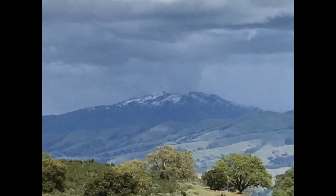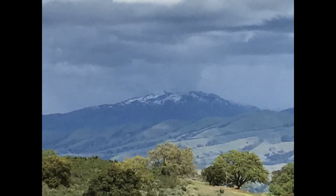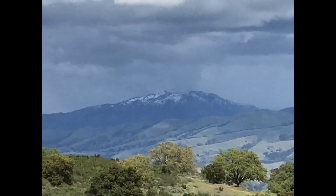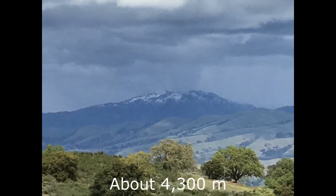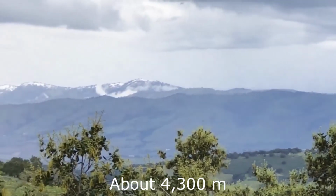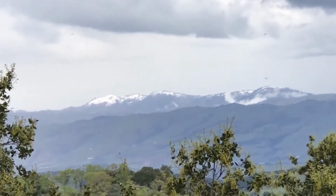Now the Sierra Nevada, which are a couple hundred miles east beyond that peak, are up to 14,000 feet. I can't translate that into meters off the top of my head, but they get very heavy snow up there every winter.